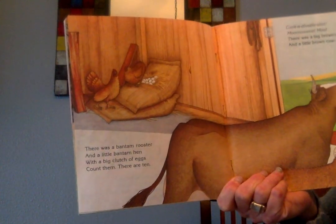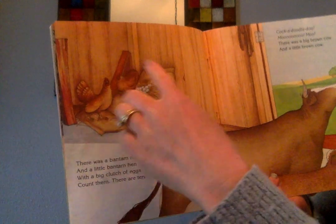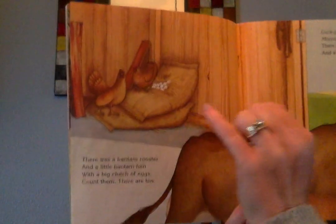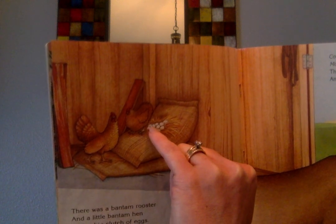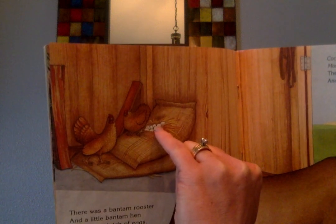There was a bantam rooster and a little bantam hen with a big clutch of eggs. Count them. There are 10. Okay, let's see if we can count them. They're really tiny. 1, 2, 3, 4, 5, 6, 7, 8, 9, 10.